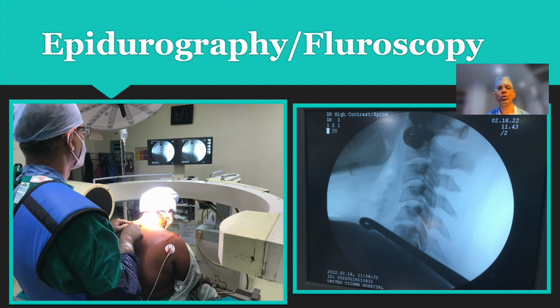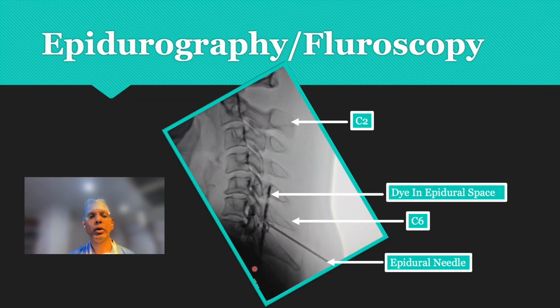Under continuous fluoroscopy, the epidural needle is advanced and needle entry into the epidural space is confirmed by injecting dye. Dye should spread vertically. So this is the vertical spread of the dye and it should remain there. Diffuse spread indicates the needle tip is in CSF, and rapid washout of the dye means it's an intravascular injection.